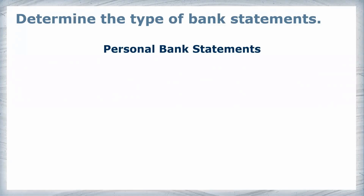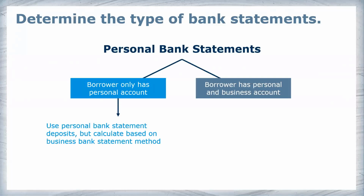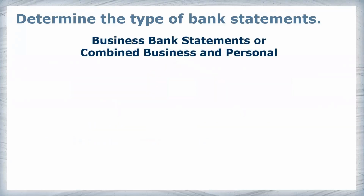If they only have the personal, they can use the deposits from their personal account, but they must use one of 3 business bank statement calculation methods. And so it's important to remember that. If the borrower can only show 3 months of business bank statements, then you can continue on with the personal bank statement calculation method. So you can actually combine the 2 of them, which is a good thing to be able to do. So if the borrower has a personal and a business account, you're going to continue with the calculation, but you're going to base it on the personal bank statement method.